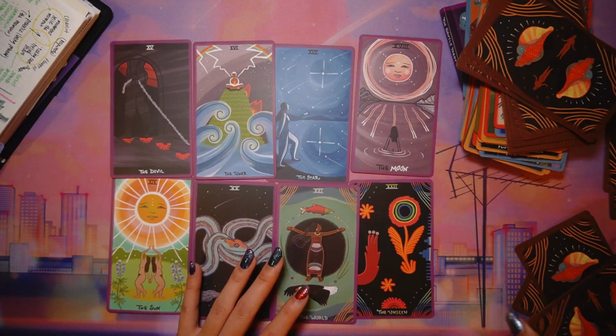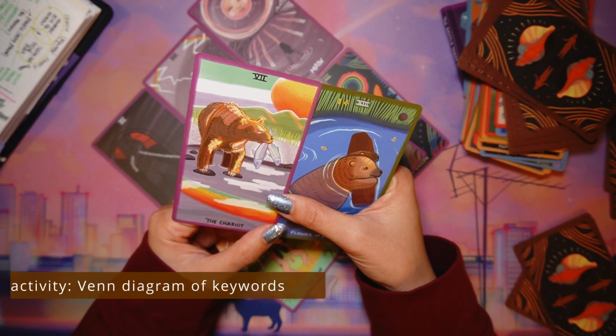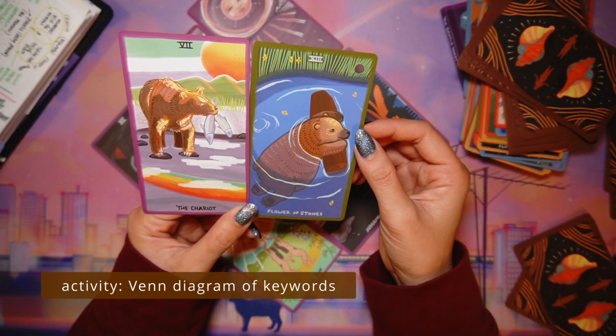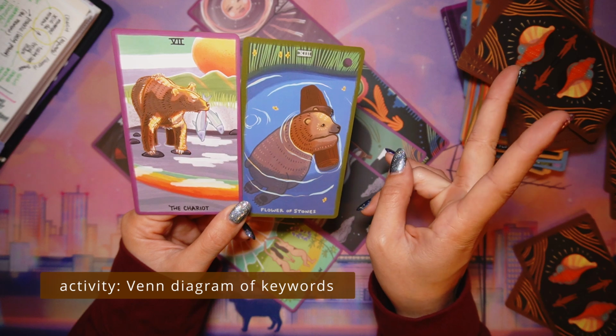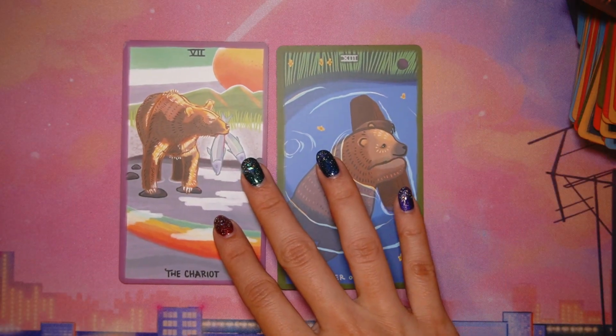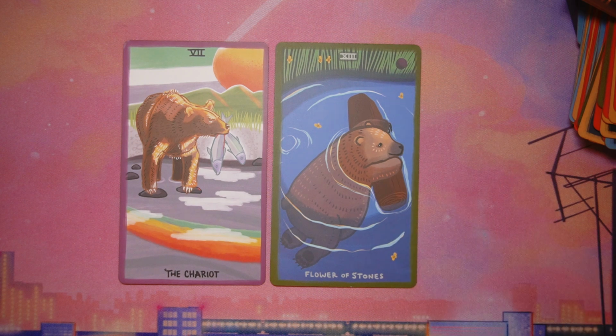Lastly, for this session, I'll mention the activity that we did. I found this activity from the Deep Dive Tarot and Oracle Study Group on Facebook. The activity is to pull two cards and basically do a Venn diagram of it. Someone named Vesta Maison posts a lot of activities there, and she posted this one that I thought was really cool.